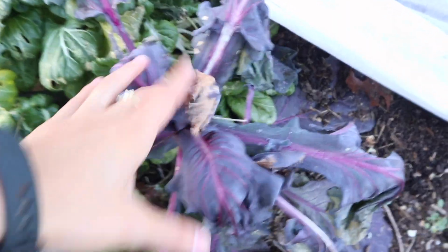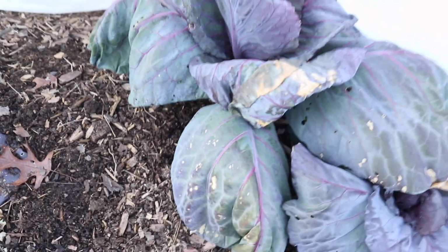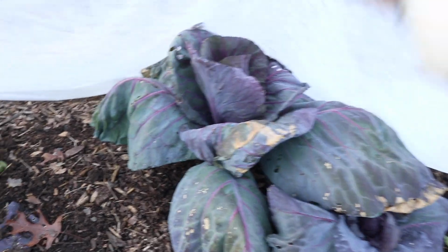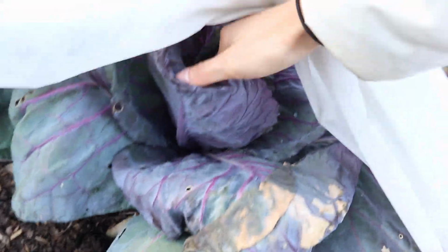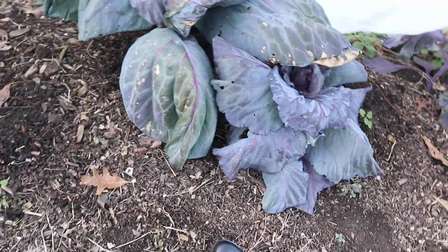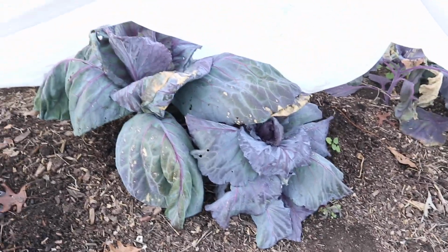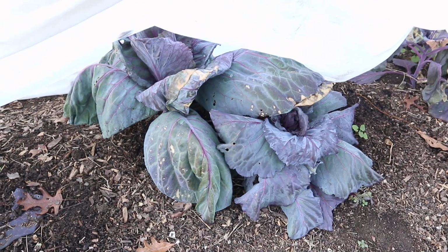You can see that our red cabbage did not really form anything. And then I've got another red cabbage plant here, well, a couple. And they haven't really formed heads, but there's not much to harvest today either, so I'll probably just leave these, give them a chance, and see if they develop some heads with a little bit more time.